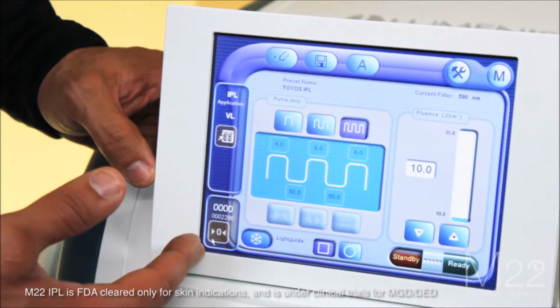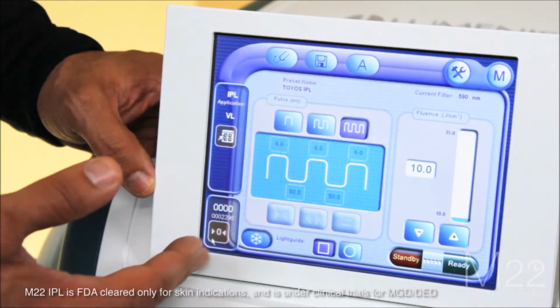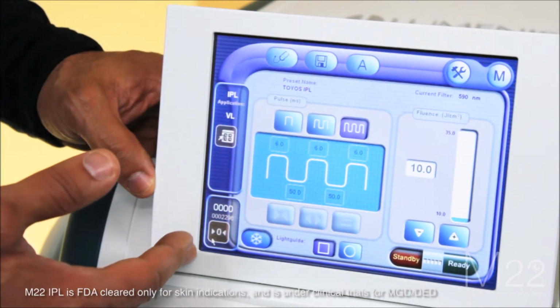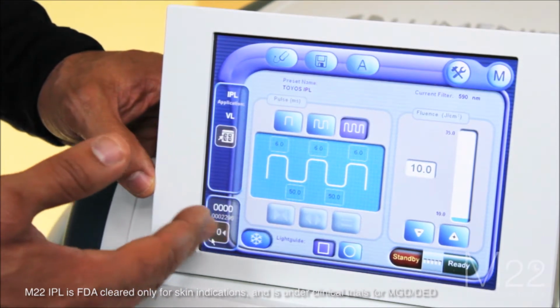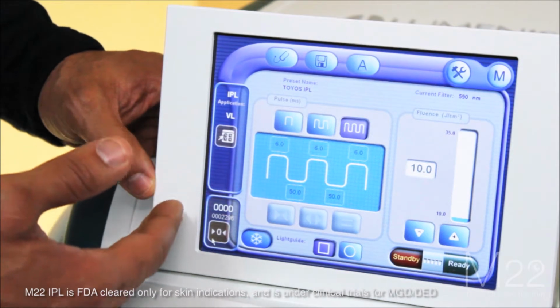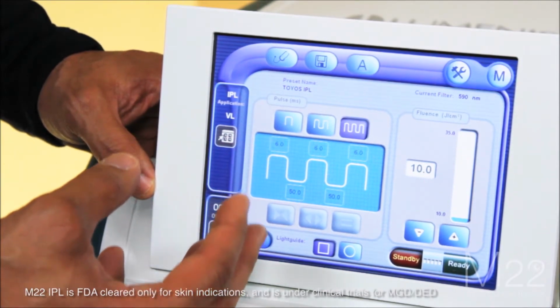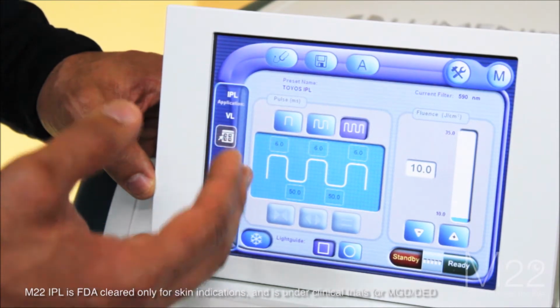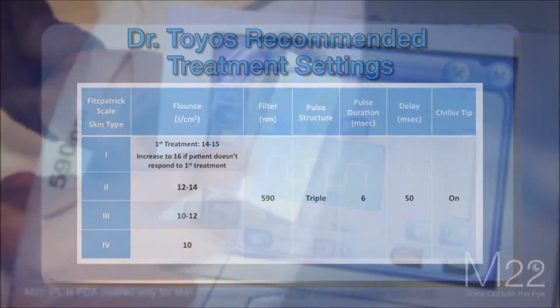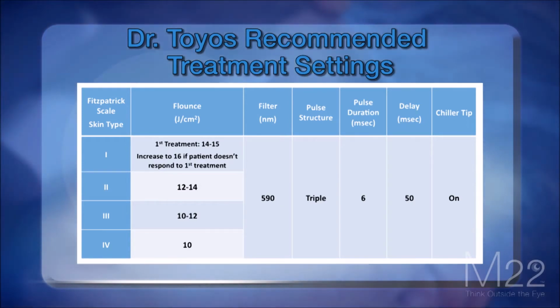So here you have the M22 screen, and what's different about the M22 IPL is that you have the ability to control the amount of pulses, how much time you're getting per pulse, and how much time you're getting off pulse. So for example, here we have 3 pulses that we're going to administer in one flash to the patient.